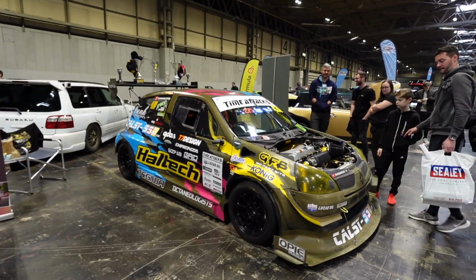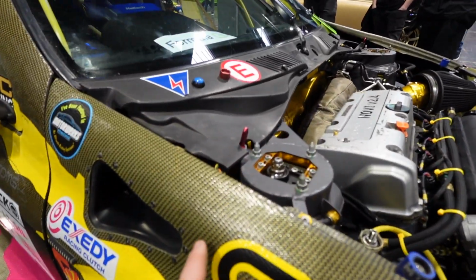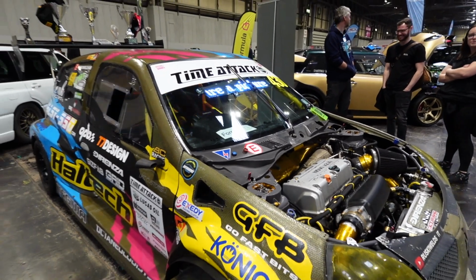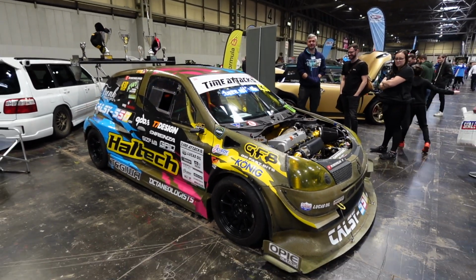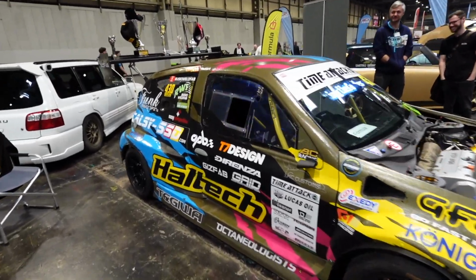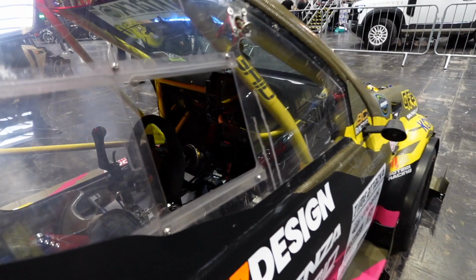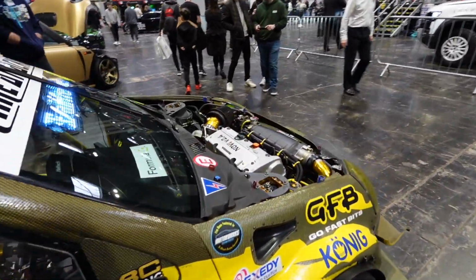Saw at Snetterton when we were there for the time attack. I think this is a full carbon Kevlar body, but when we saw it there, this thing defies the laws of physics. How fast this thing goes around a corner, it is crazy. But yeah, this thing has been made just to go as fast as physically possible around a track. Even the wing mirrors have been turned into little cameras. I presume he's got a screen in there, but yeah, this thing is ridiculous.